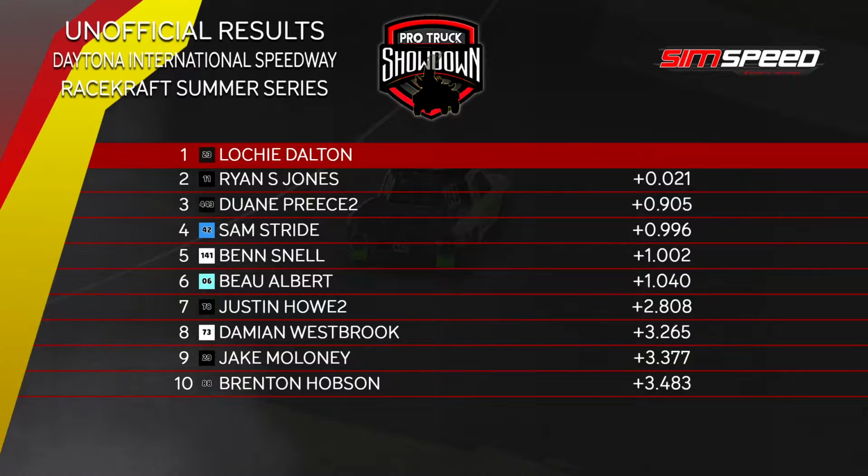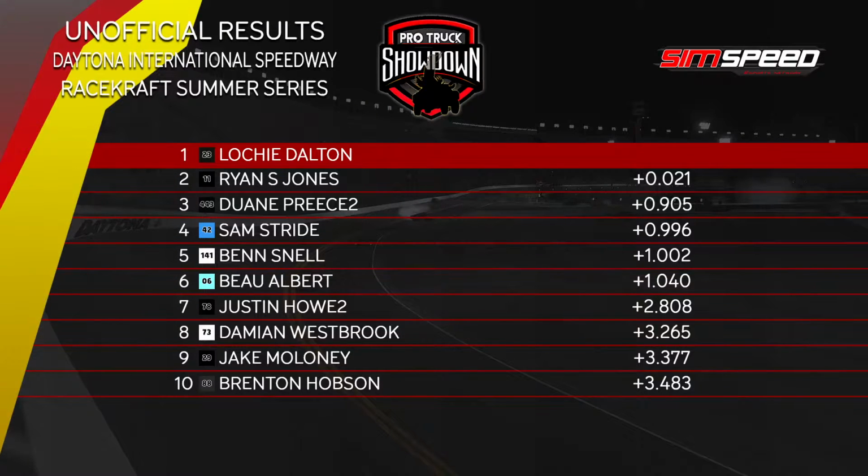Lockie Dalton takes it by 0.021 from Ryan Jones. What a gap there. Dwayne Preece, Sam Stride, and Ben Snell round out the top 5, with Bo Albert, unfortunately, settling for 6th after starting from pole.